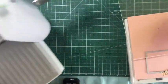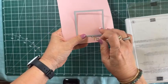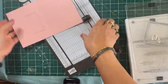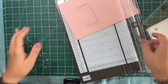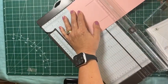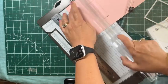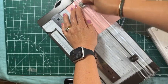So let me put this away. As you can see, only half is die cut. And then what we're going to do next is score it so it will fold in the middle. So I got this camera in between this. Okay, so there we go. I just wanted to make sure that we are okay. Pardon my head if you see my head. There we go. Okay, so we're gonna fold, actually, okay, we'll see how that goes.